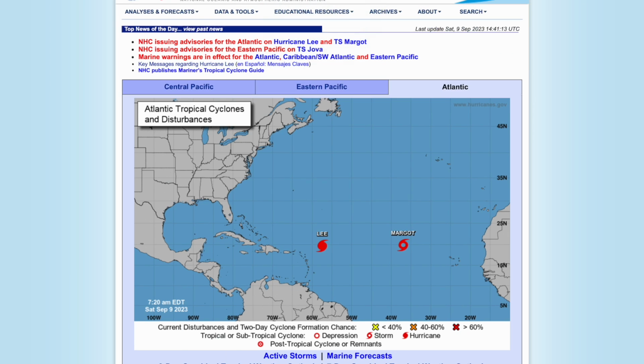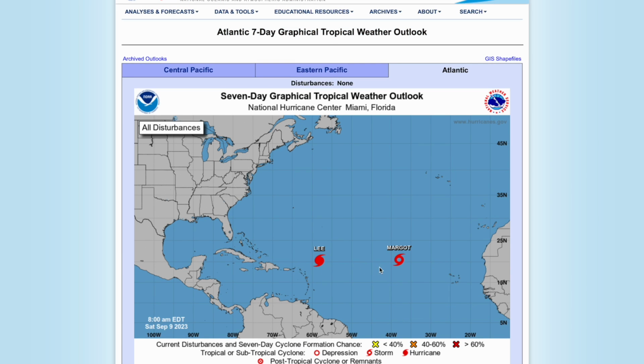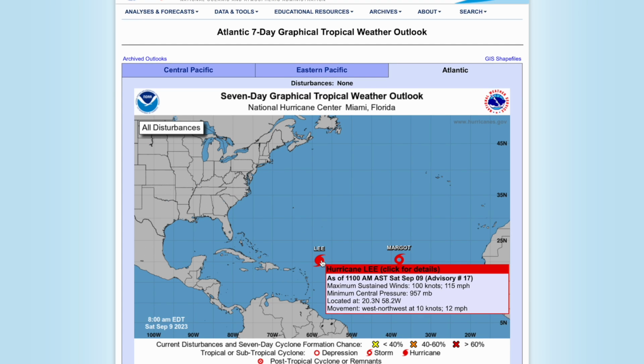Moving on to the National Hurricane Center. We do have Hurricane Lee, obviously. Tropical Storm Margot is not really expected to do anything. It is expected to turn into a hurricane, but it's not going to make landfall, luckily, it's not looking like, especially on the U.S.